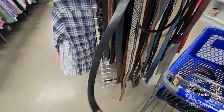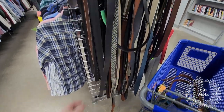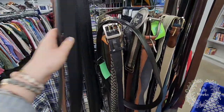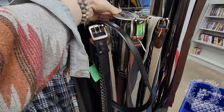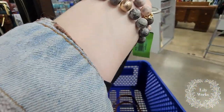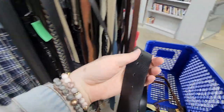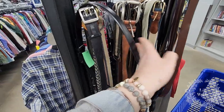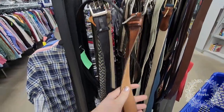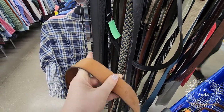They are teal and orange. Let's see, these are more of the men's belts, I guess. So I see this big giant buckle here. Yep, we're gonna get that one. What does this say? $5.99. It's still a really big statement buckle. I'm sure I can get at least 25 for that one just because of the big statement.